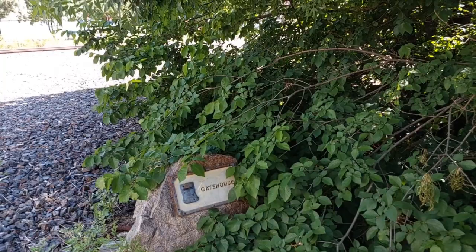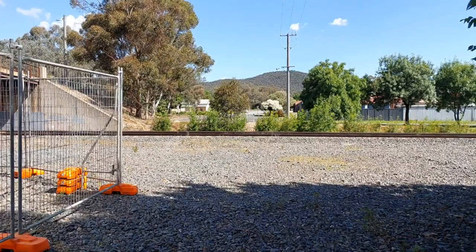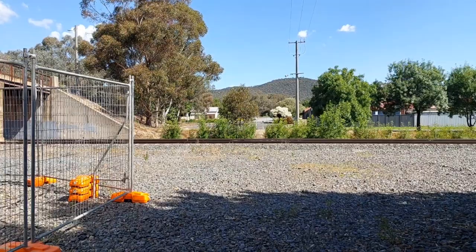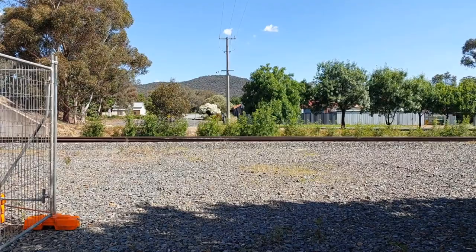Because back in those days they didn't have automated boom gates. It meant that if anyone wanted to get across here and the gates were closed, the station master had to specifically open them himself. And Stanistreet had to do that on many occasions to allow Kelly sympathisers through. Some of them apparently were quite threatening towards him. And they'd rock up at all hours of the night demanding access across the railway.